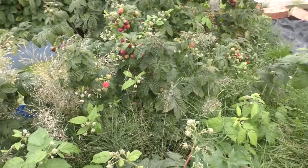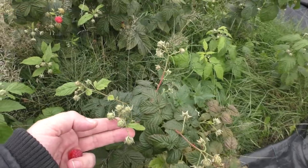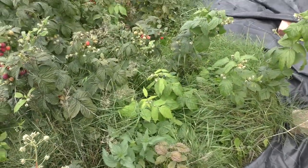I'm going to harvest all these. I might even be lucky and get some more off them. Look, you can see there's some new raspberries forming, so that's great for me.